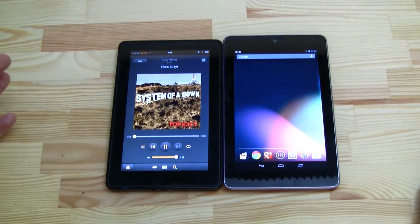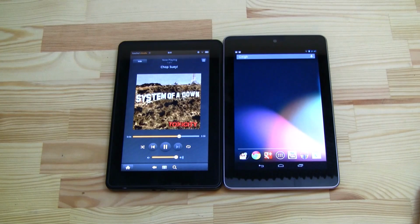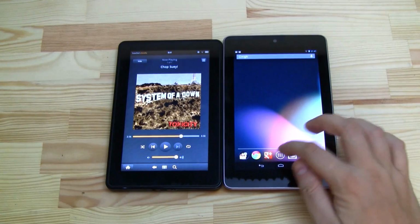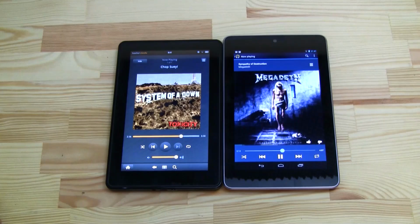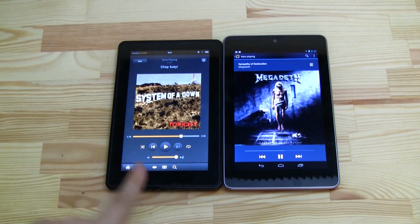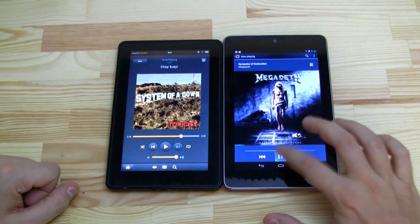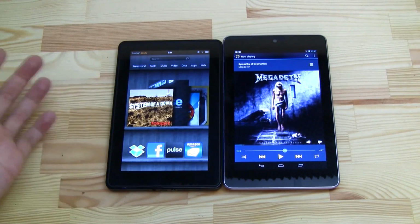albums or whatnot. Let's do a little speaker test here. That's pretty good, isn't it? Let's check it out on the Nexus 7. It sounds a little bit warmer on the Nexus 7, but the Kindle Fire is definitely way louder than the Nexus 7.